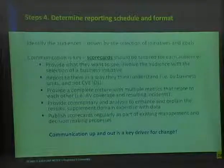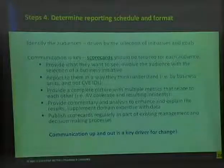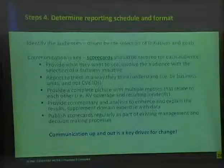And scorecards, as we define them, basically, you assemble a series of metric results together to provide a complete picture. So I'm going to show you antivirus coverage. I also need to show you what still got through, what are the resulting incidents that still got through. So I can start to actually tell a story around whether or not I should invest more or less, if those defenses matter or if they don't. If I just said, great, we've got 95% AV coverage, that's definitely not a complete story.